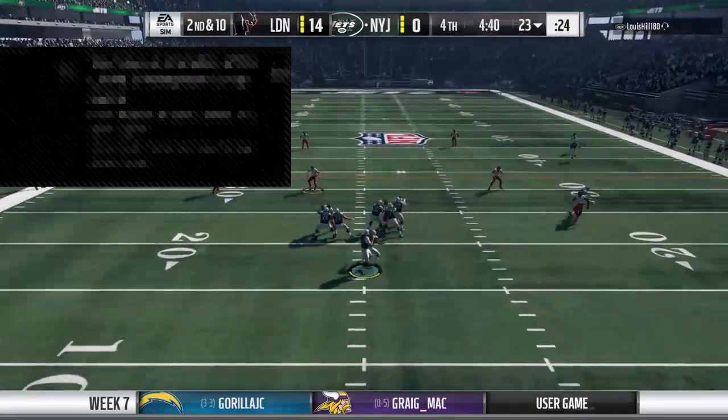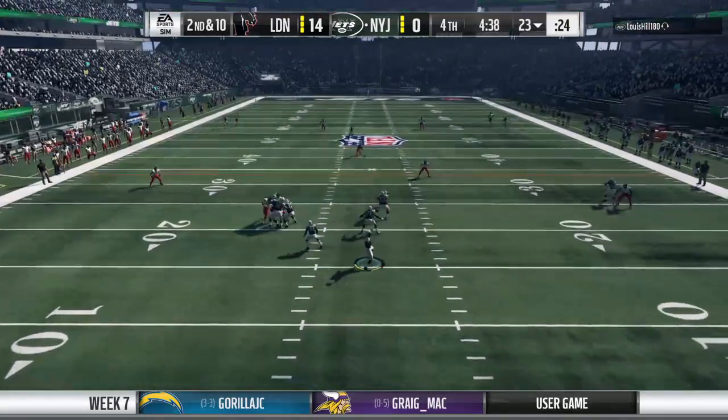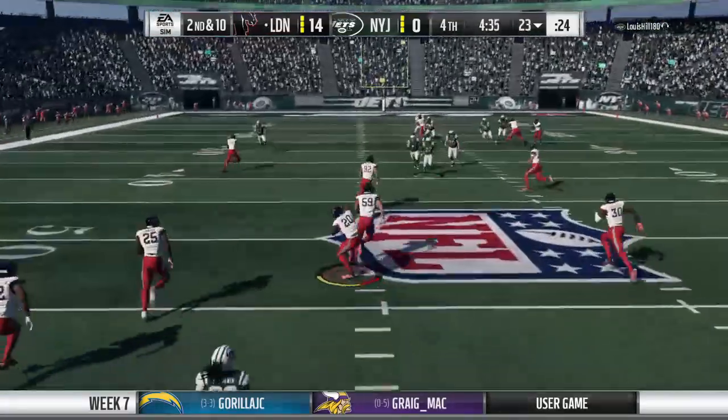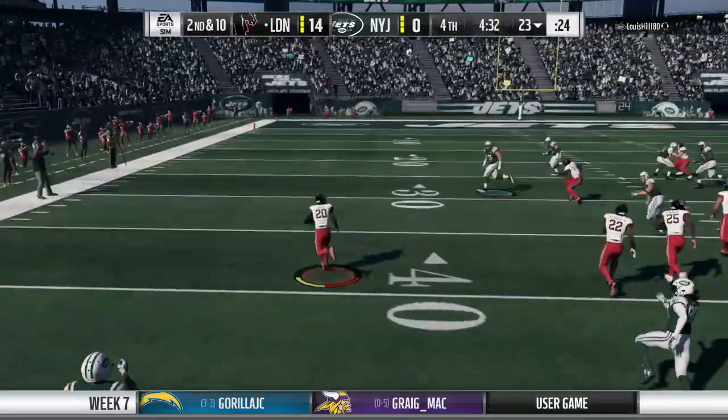Off the play fake, Bradford. Going deep for Benjamin. And he's going to be intercepted a 3rd time. Picked off by Rashad Jones.